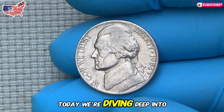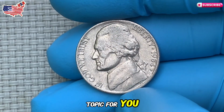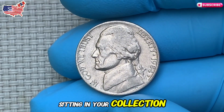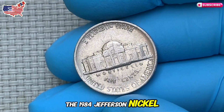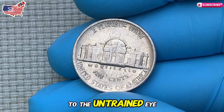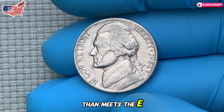Today, we're diving deep into the world of US coinage, and we've got an exciting topic for you. We're going to talk about a coin that might just be sitting in your collection right now, unnoticed, the 1984 Jefferson nickel. While this might seem like an ordinary 5-cent coin to the untrained eye, there's a lot more to this little piece of history than meets the eye.